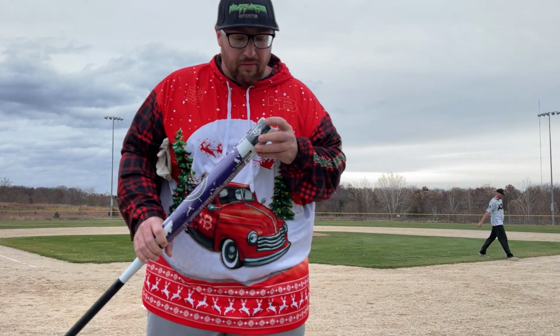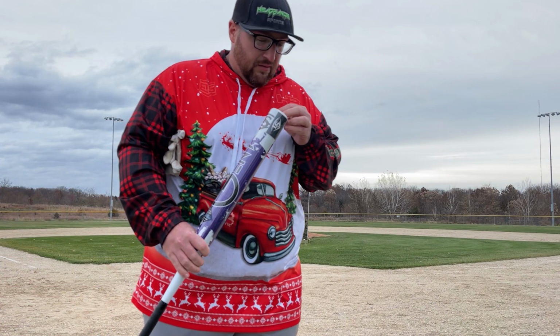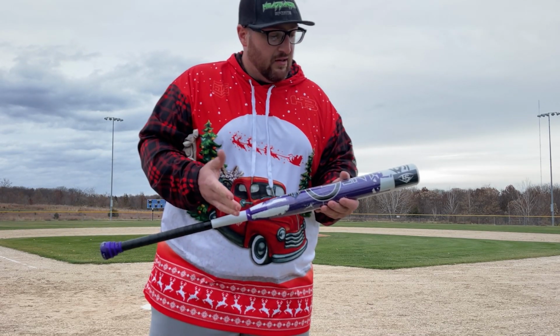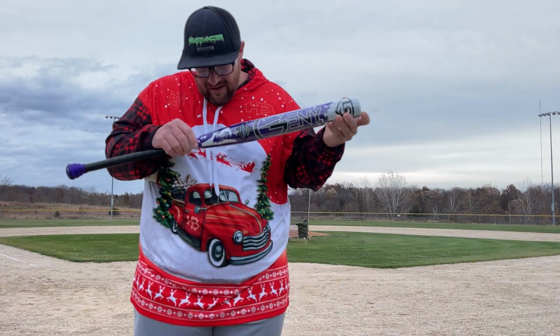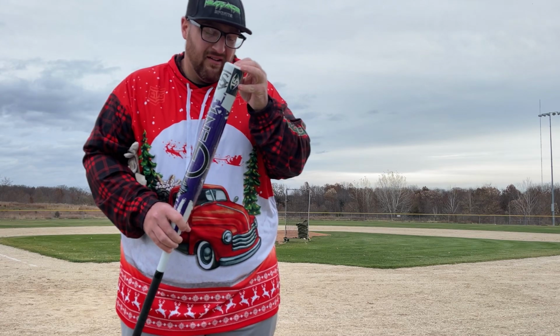It's brand new in the wrapper. I'm getting ready to peel it off. Here's the compression while it's in the wrapper. We'll peel the wrapper off this thing and get started here. 27 ounce, half ounce end load. Still a 2-piece. Let's see what it's got. If I'm gonna struggle, I might as well do it on camera. Thought these were perforated. It is, it's right there.